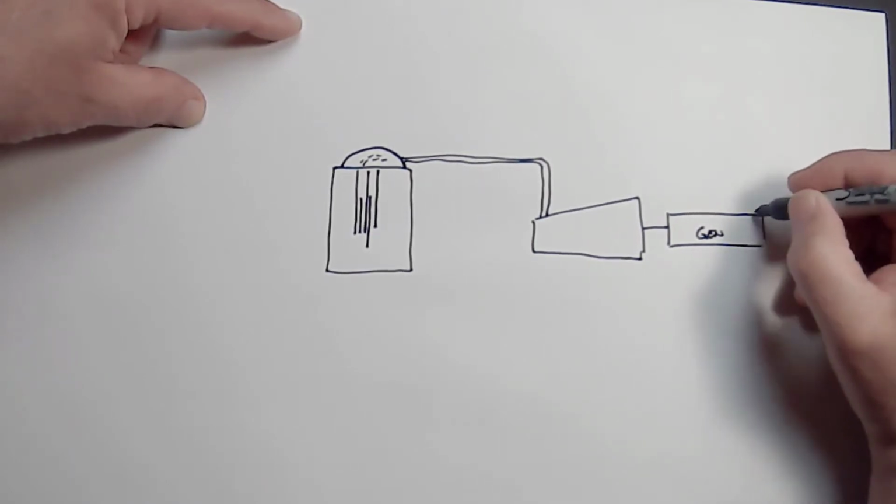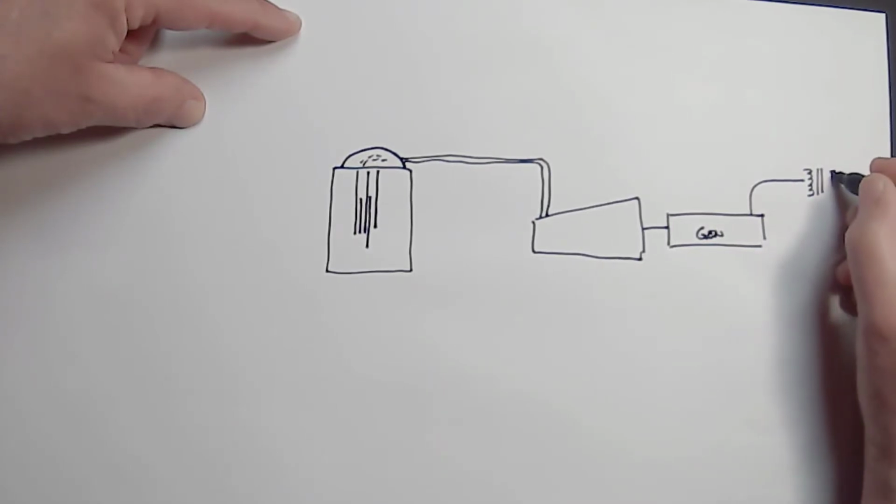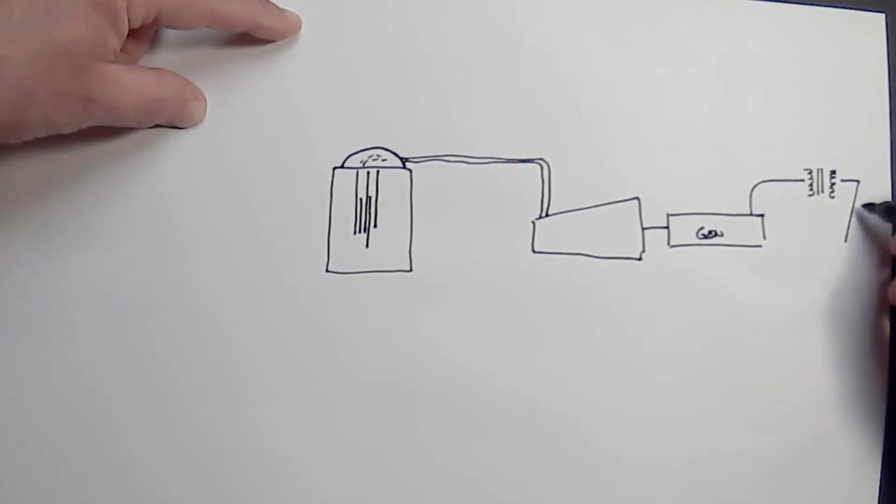The generator produces electricity at 22,000 volts. That voltage is stepped up through a transformer and sent out to the power grid where it's delivered to your home.